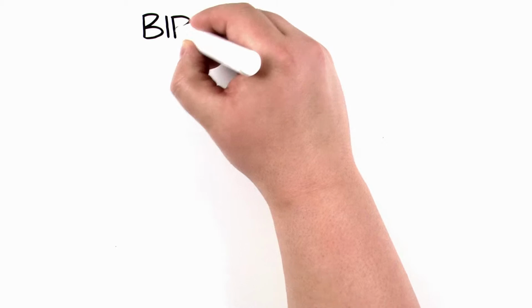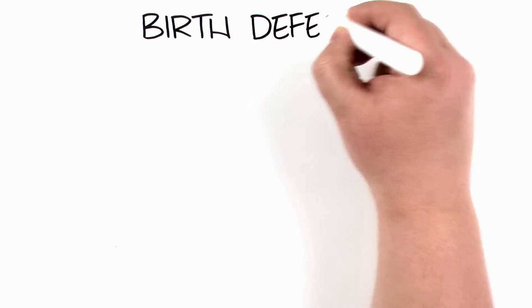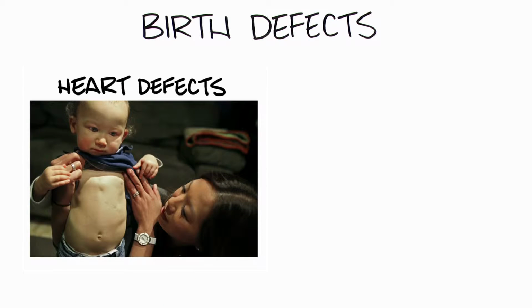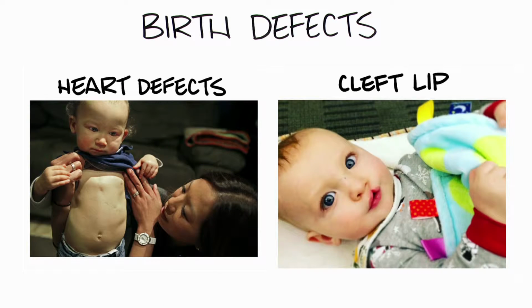Birth defects can occur in anyone and do not always run in the family. You may have heard of some structural birth defects, such as heart defects or cleft lip and palate. The severity of birth defects is variable, and they can often be treated.